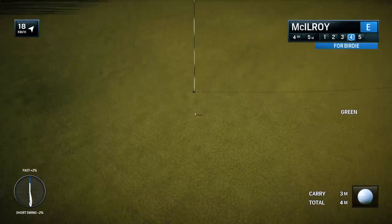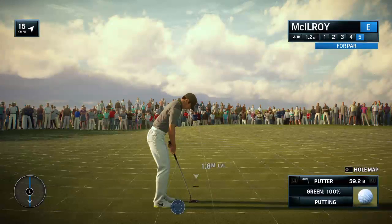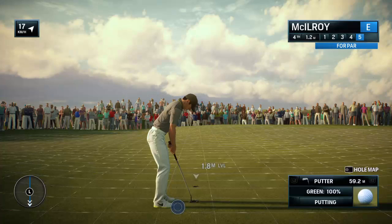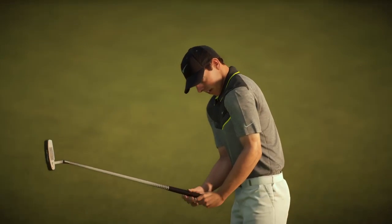Not a problem there, Rich. He can really get red hot with a putter. Let's see what McIlroy does. Routine stuff for Rory. That's a par.